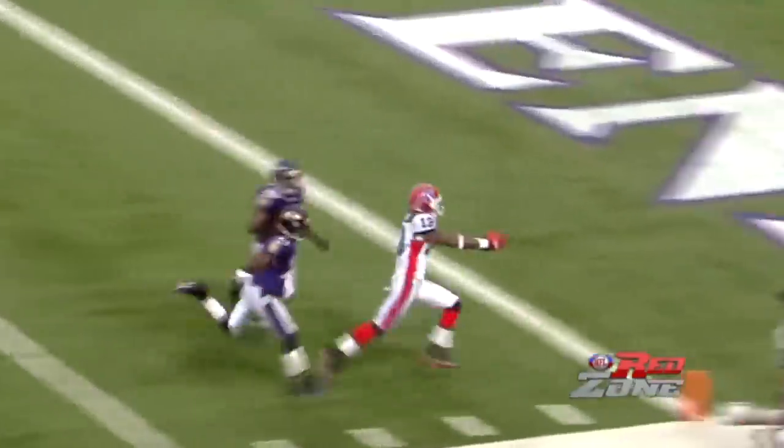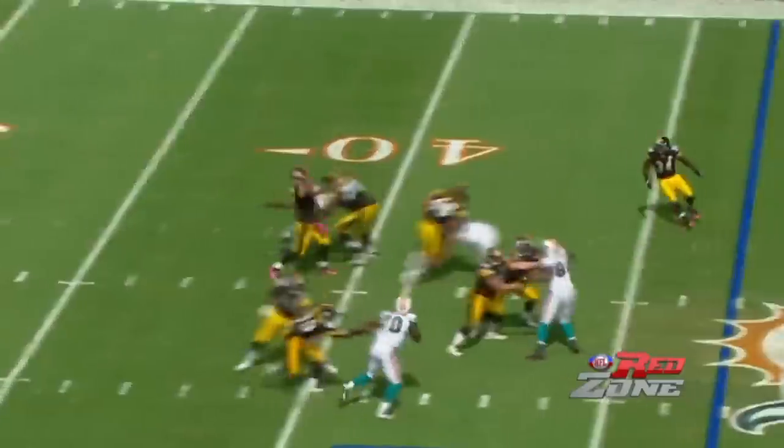Here's the pass. It's caught. And touchdown. Long ball. Receiver's there. Touchdown, Hill. Jones. Flacco. Receiver. What a play. Gonna go deep. Wallace for the touchdown. Ward throws wide open.